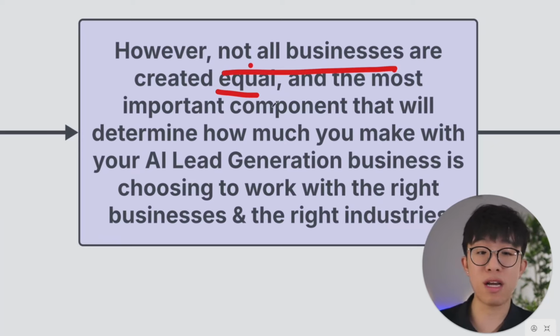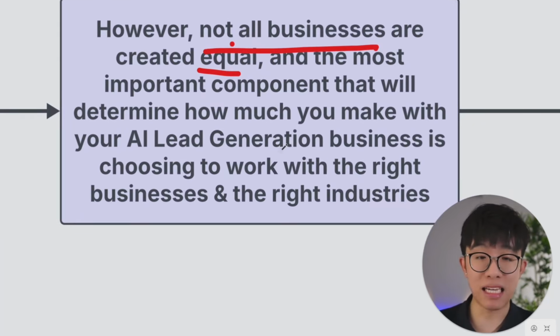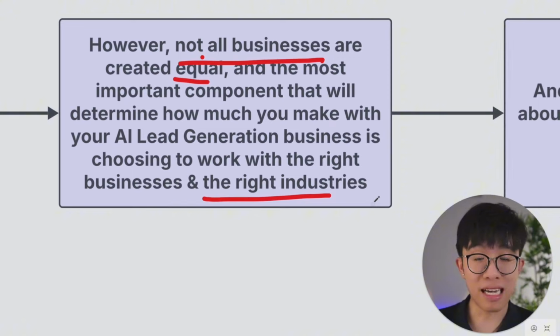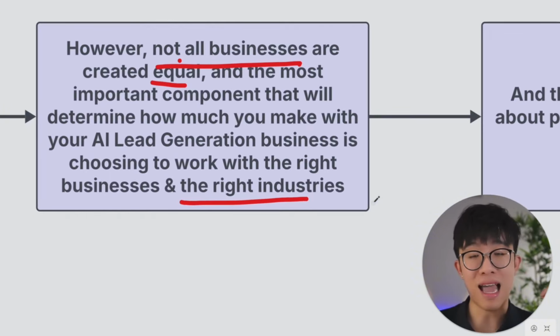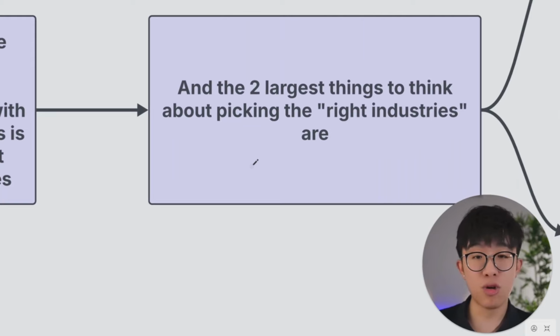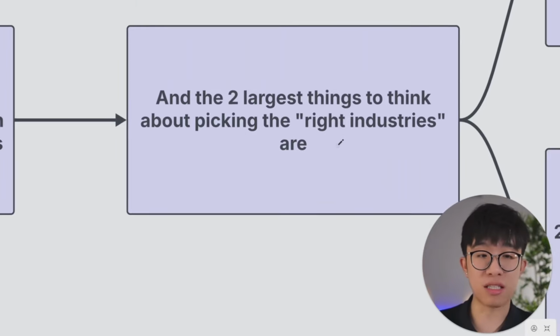And the most important component that will determine how much money you actually make with your own AI lead generation business is choosing to work with the right businesses and the right industries. That's really the key, right? Not every business is the same, and you want to be strategic, and I'll be breaking down exactly how to do this. There's really two large variables to think about as to how you pick the right industries to work with.